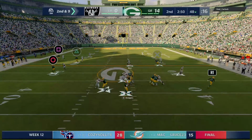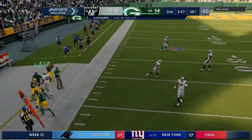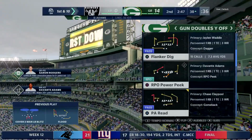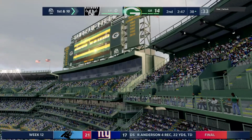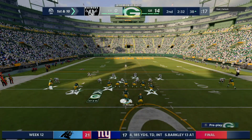On 2nd and 9, Rodgers throwing the out route. It's Adams, and he's going to be out of bounds, but not before he takes it inside the 40. He's exceeded his receiving yards from a week ago, and they're still in the 1st half. It's a 1st down.